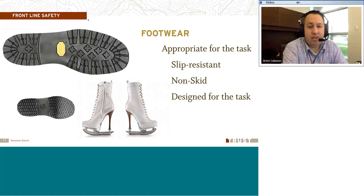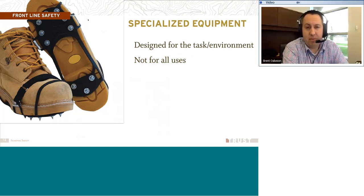You might even consider specialized equipment. Here's an example of some ice cleats. You might want to have those available, or other cold weather related clothing that you need to keep yourself warm. Maybe it's reflective clothing with gloves or coats or things that you need to be safe out there in the cold weather. So consider the equipment that you have.